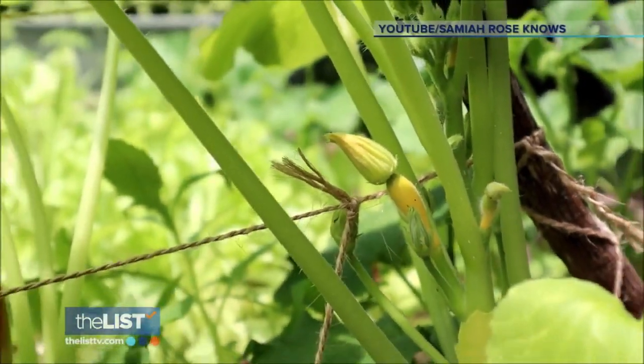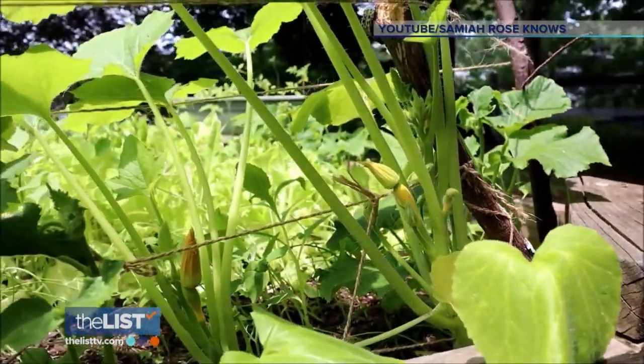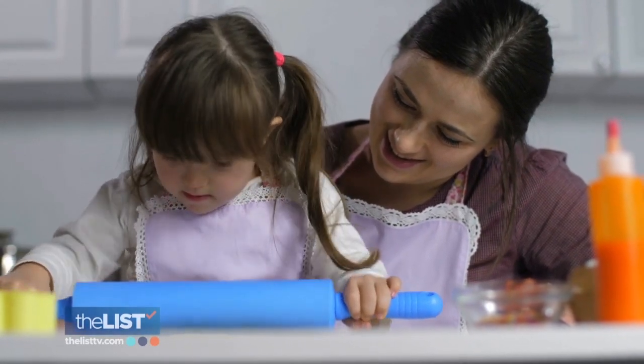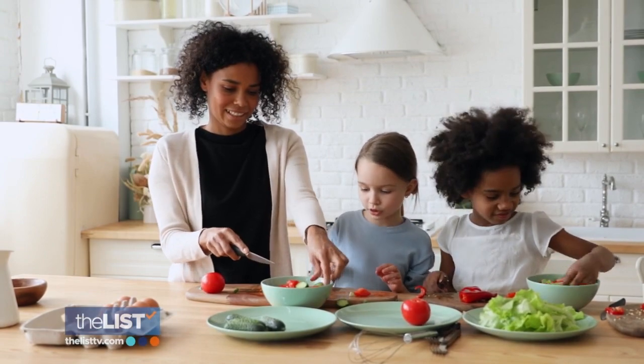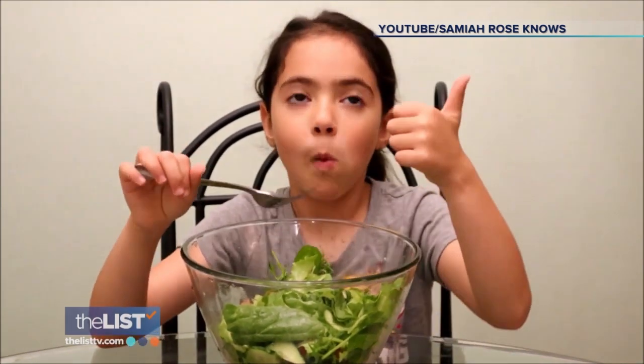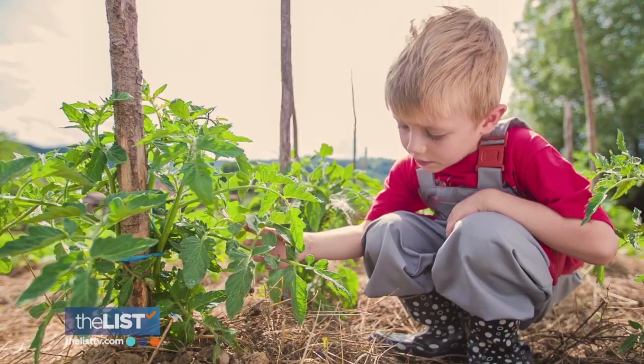Squash, one of the fastest growing plants out there, produces a ton, and you can make your own homemade zucchini bread or zucchini muffins. With tomatoes, they're also great. Make your own homemade tomato sauce or pesto for pasta and pizza night. And it's great because it's delicious. You've grown it yourself. Learning life lessons. It's great. In the garden.